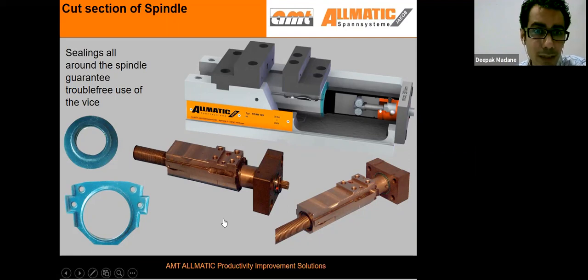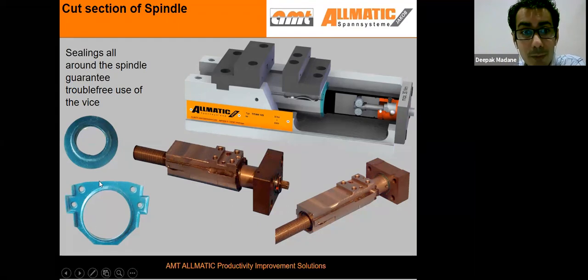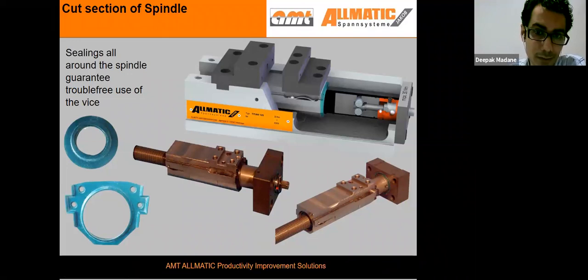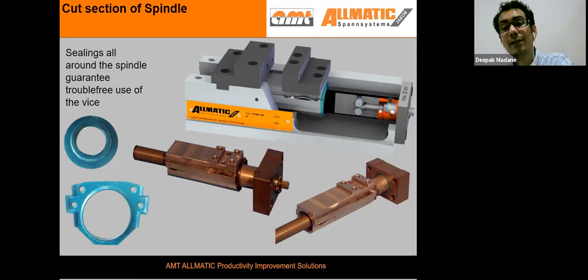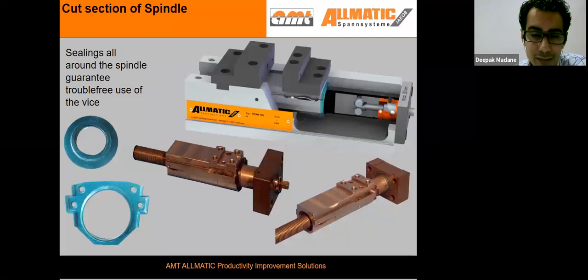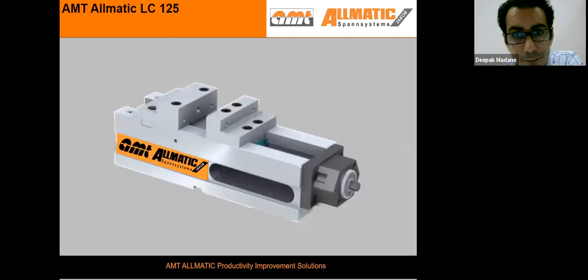Nothing, absolutely nothing happens. And an additional feature, these blue rings that you see in front of your screen are special scrapers that we have given just to make sure that nothing else enters. As it is sealed and nothing else enters, this is an additional level of safety that we have given to the power intensifier. So this heart of the vice is intact and nothing happens to it basically.